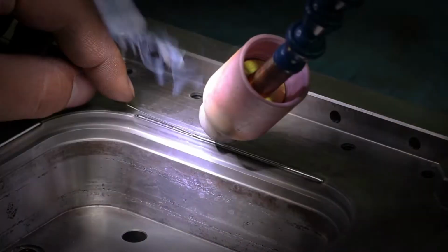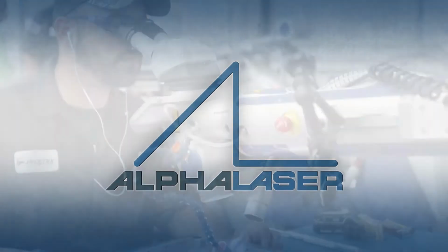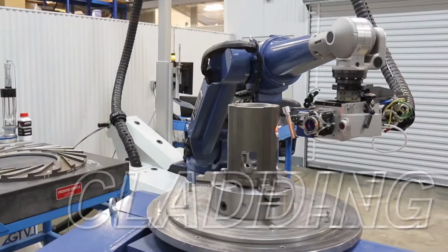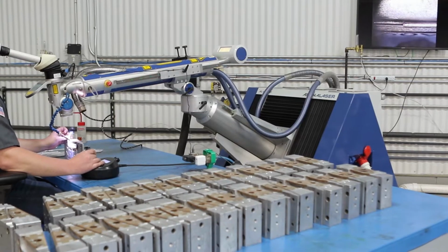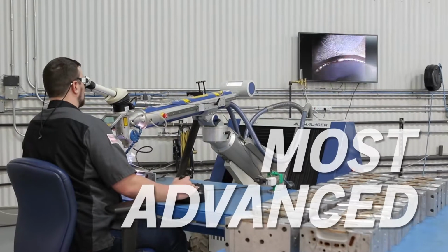Meet the world leader in high-performance laser systems for metalworking, Alpha Laser. Their lasers are perfect for welding, cladding, and hardening in the most demanding applications. Alpha lasers are recognized as the most advanced lasers for metalworking in the world.